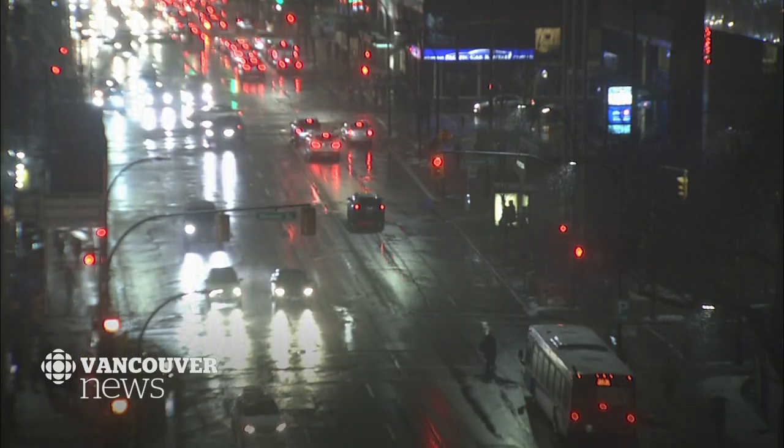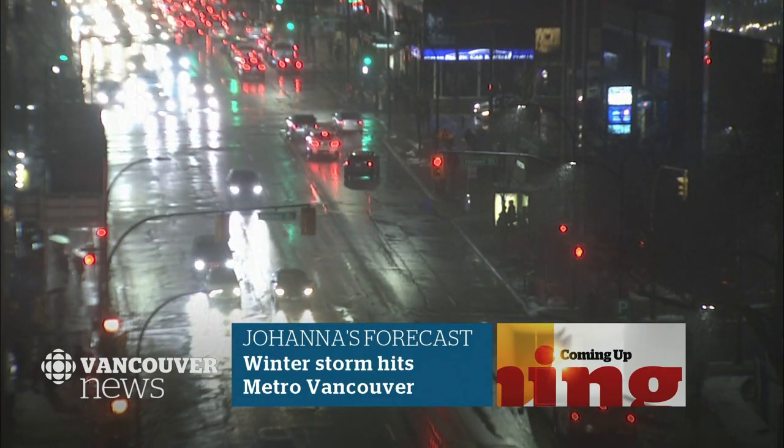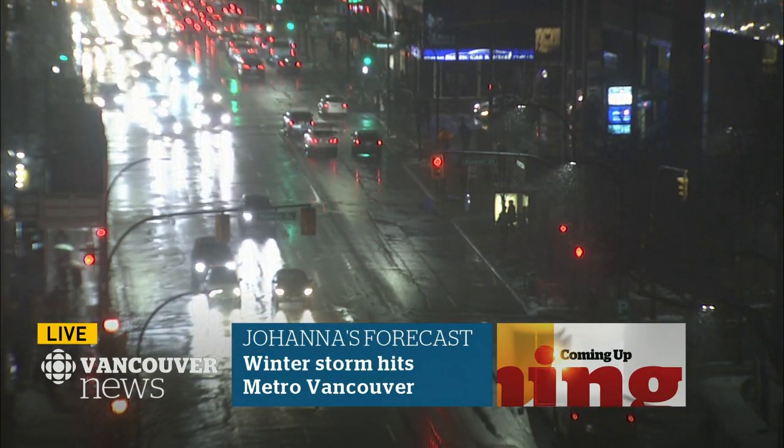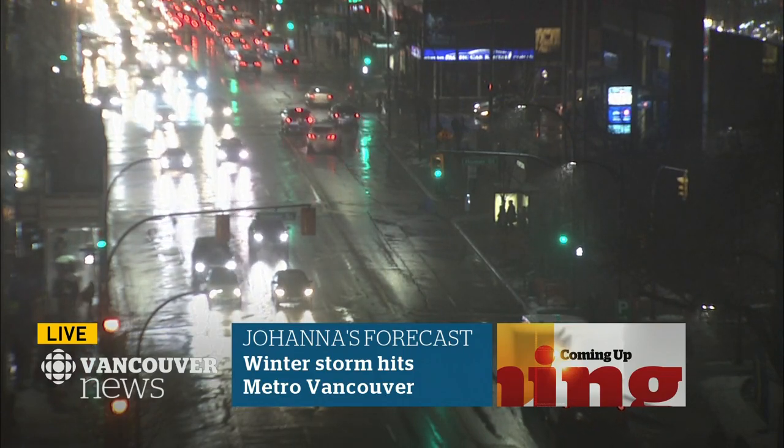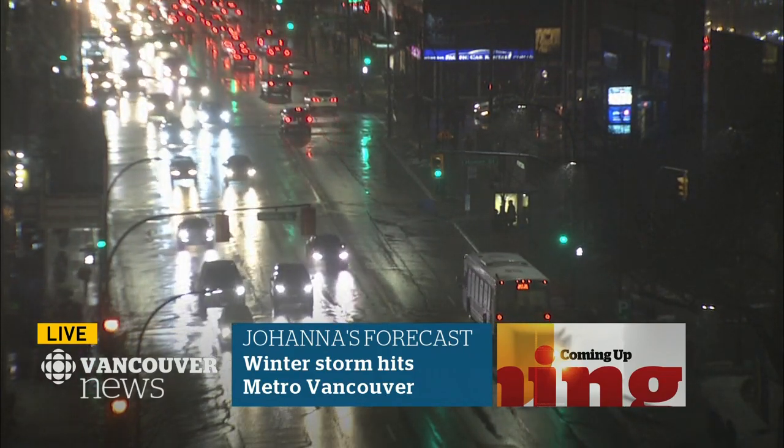And just coming up on 6:30 on this Thursday evening, there's a live look at downtown Vancouver, Georgia Street, snow coming down. As Johanna said it would, and as we just saw with Dan, the South Coast getting hit by another winter storm. It's messy, it's sloppy. Johanna's forecast is next.